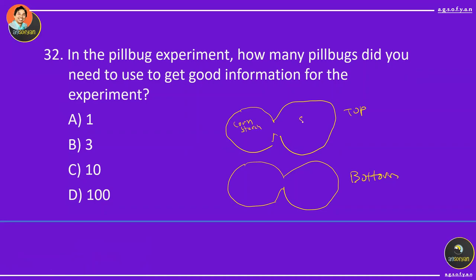And then sand. So the top over here is considered as a treatment group or experimental group. The bottom one over here, because you only put sand and sand, left and right, is a control group.